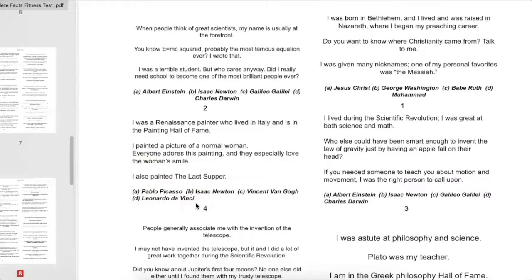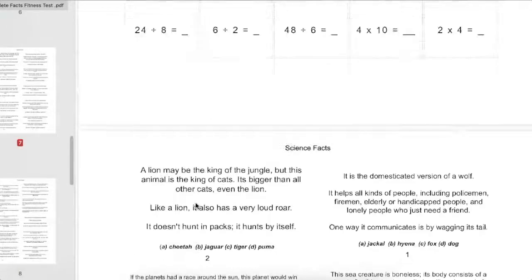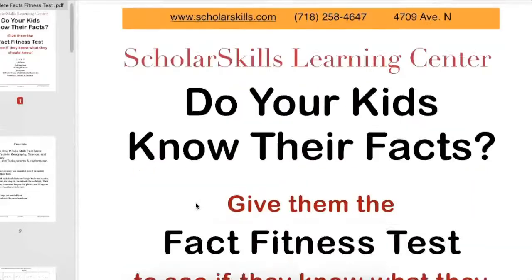Listen, your kids have to know history. They have to have a strong knowledge base in order to read quickly. They have to have a strong vocabulary base, a strong grammar base, and a strong fluency in math facts. They have just got to know their facts.